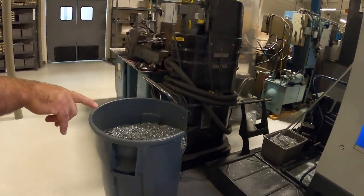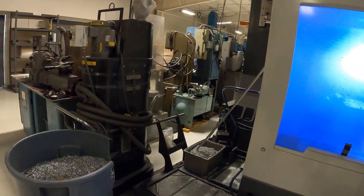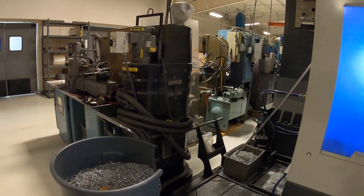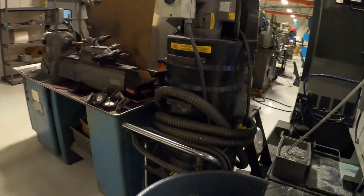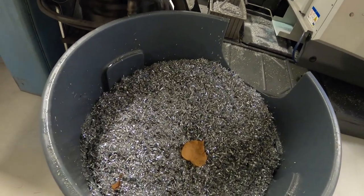You see there, that's the filter for the coolant. They'll have to clean out the coolant bins every once in a while if we're running something that's a real fine cut. That'll cut the crap out of you. That's why they want you to wear glasses and stuff. That can get pretty sharp. Right.